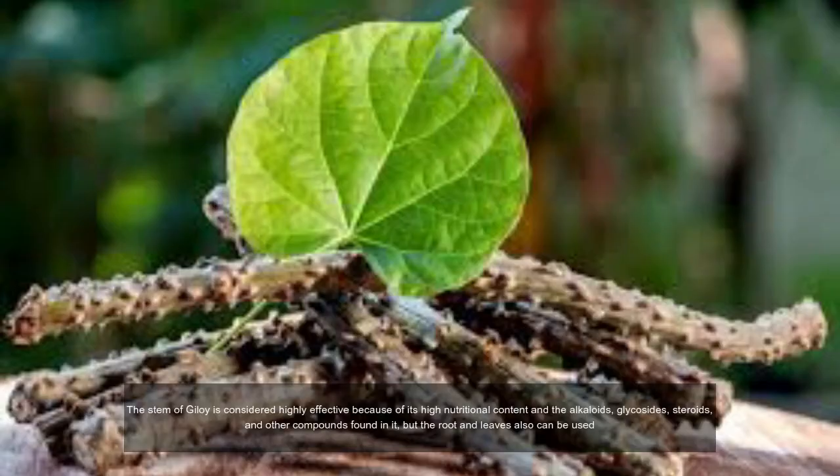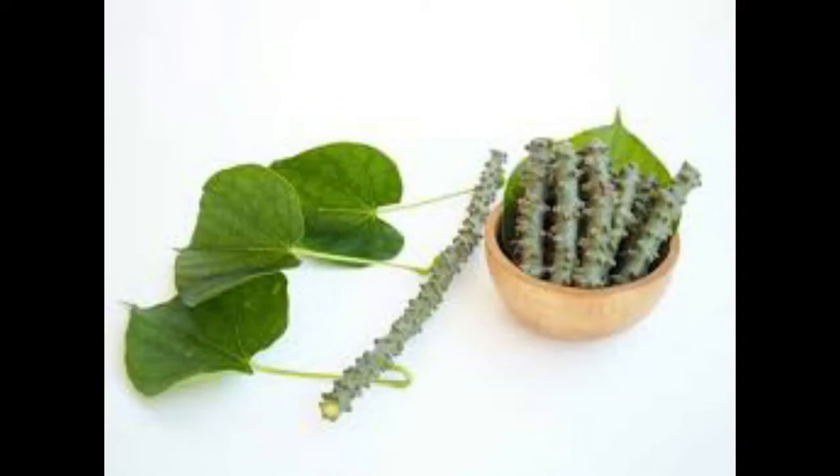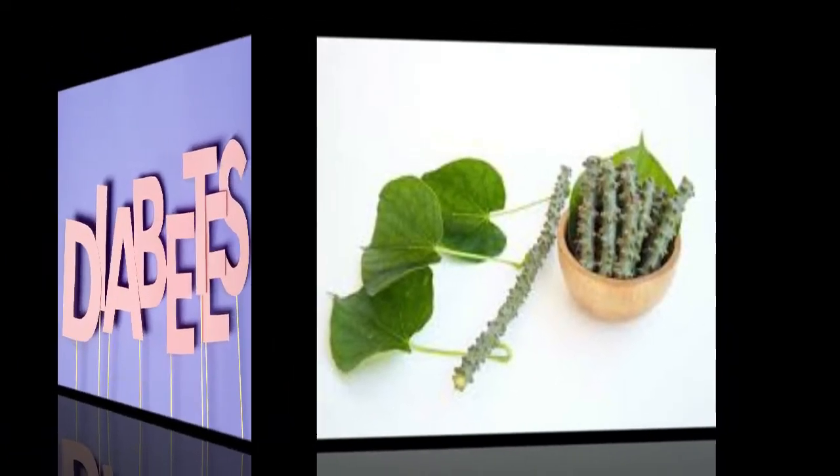The stem of giloy is considered highly effective because of its high nutritional content and the alkaloids, glycosides, steroids, and other compounds found in it, but the root and leaves also can be used. In this video, we have the 5 most beneficial uses of giloy.